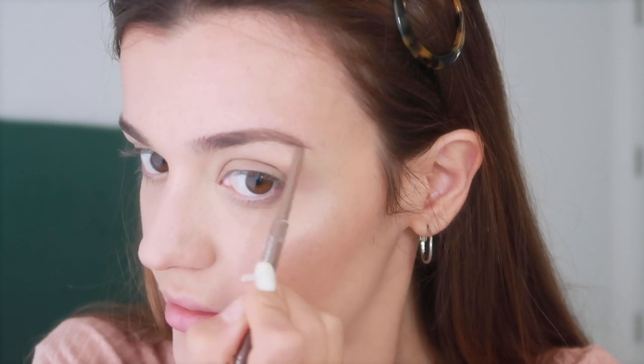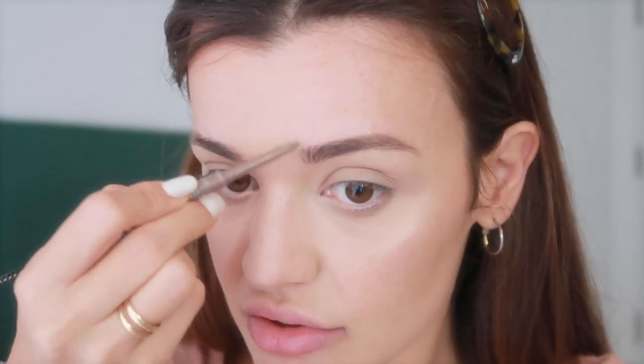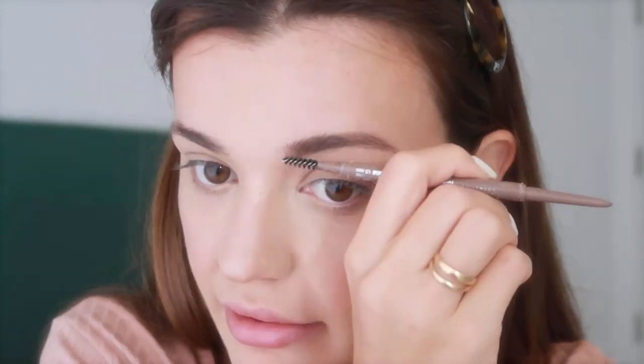It is the best pencil ever. And then I just fill the gap that I have here. And it's so creamy. You can do very light strokes. You blend it with this spoolie.